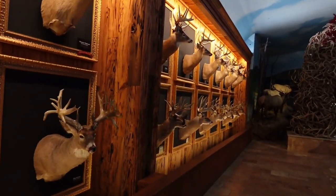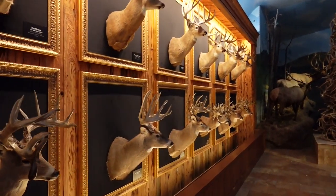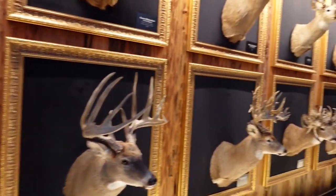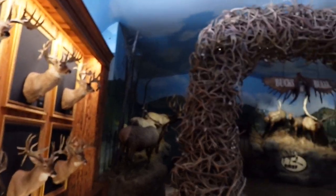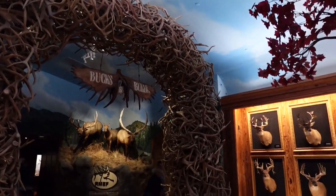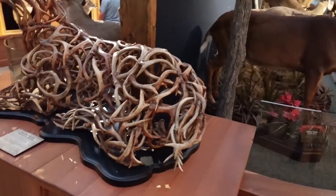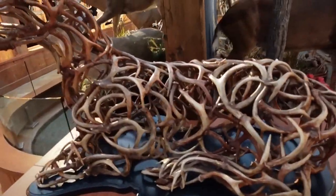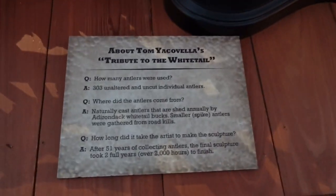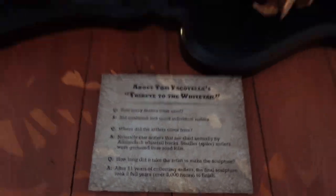But yeah, lots of animal heads here. Buck. That one says a buck. But check out this archway. Antler archway here. And check out this one right here. Made out of antlers. There's a plaque on this one. Pretty cool.